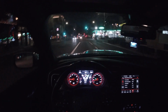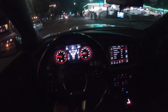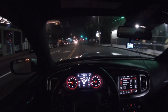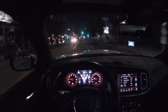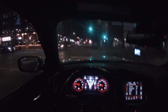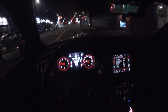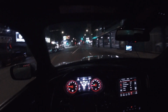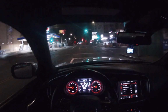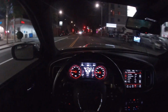One of the bad things about this car, it's not that bad, you get used to it, is that the front hood of the car is even higher than the Mustang that I drove, so this gets a bit annoying, but as I said, it's not that bad once you've had this car for a while. I would highly recommend getting this car rather than a Camaro or a Mustang, because of the sheer noise that it makes. It's way louder than a Mustang or a Camaro.